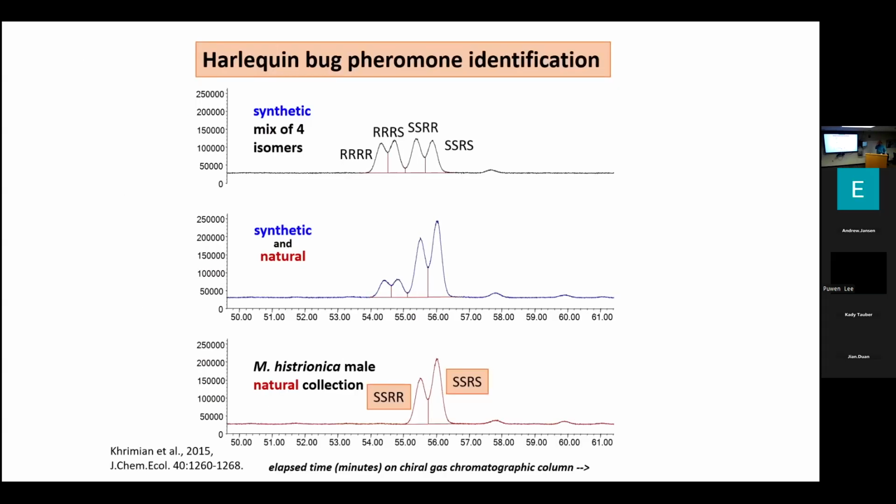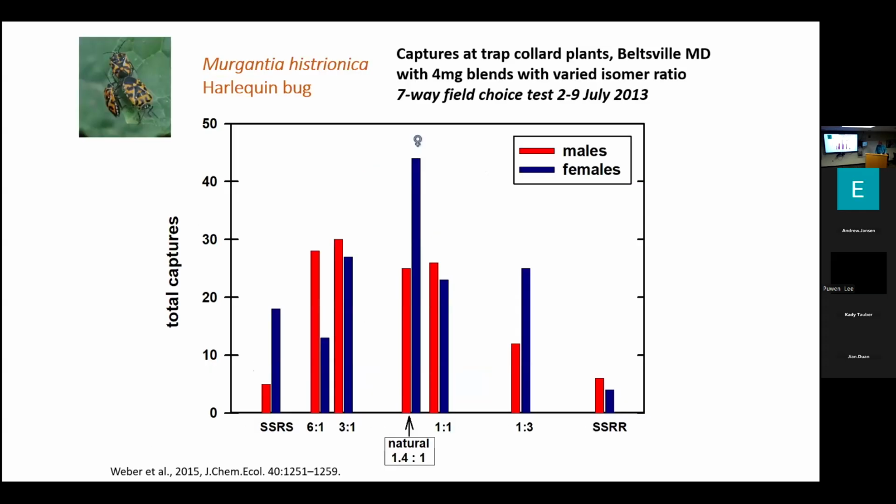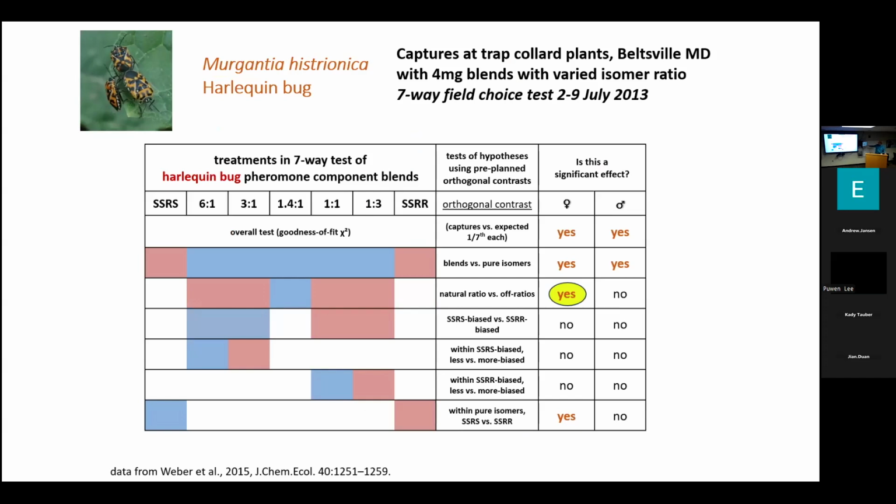So this was some of the harlequin bug pheromone identification, just a quick expedition into the chemistry here. And the 2 isomers that are the true male pheromone overlap with the 4 isomers that Dr. Krimian produced. And you can see there in the middle how they perfectly synchronize on gas chromatograph output. And as with the brown marmorated, the females are fussy about the ratio, but they're all attracted to various combinations of the 2 components of the pheromone. And the males are less fussy, as you can see the contrast where it says, yes, that's a significant effect, the natural ratio versus the off ratio. The females are sensitive to that.